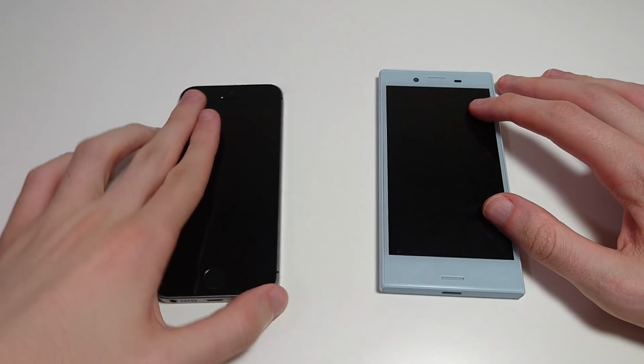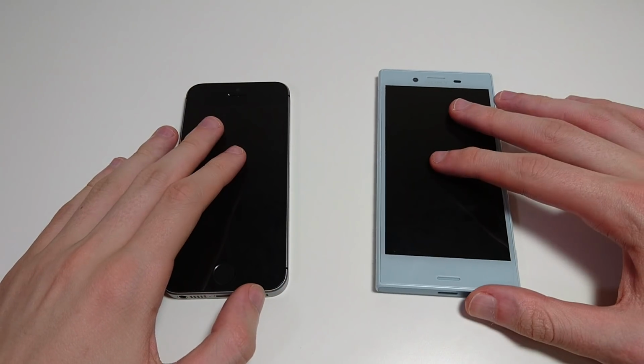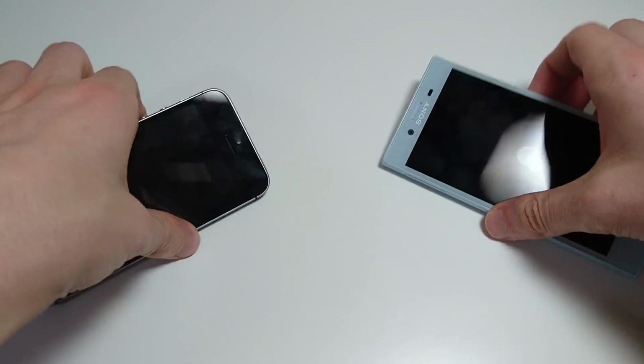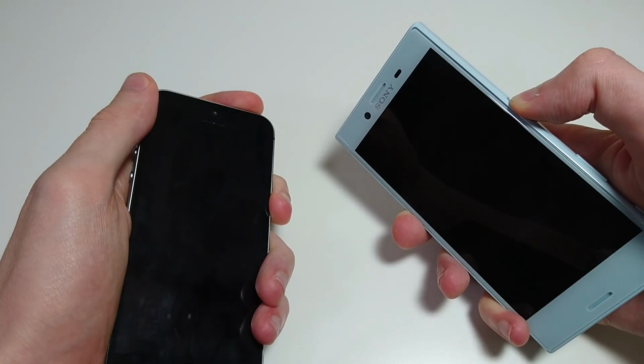Hey everyone, this is going to be a speed test comparison between two of the best small smartphones you can buy, the Apple iPhone SE and the Sony Xperia X Compact. So let's get started, powering both on at the same time.